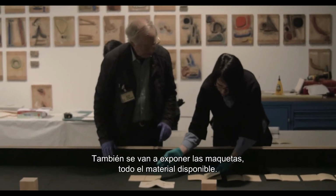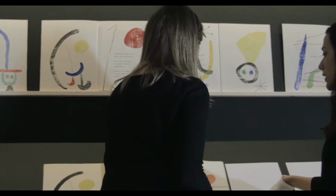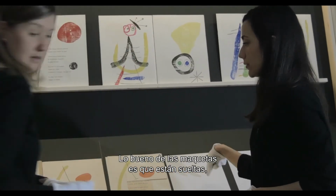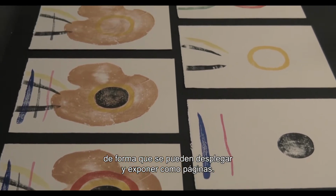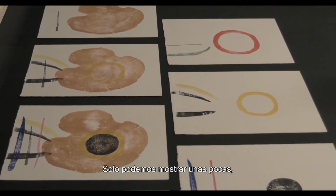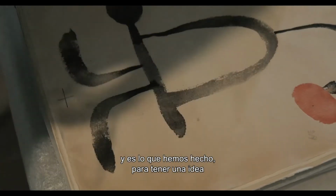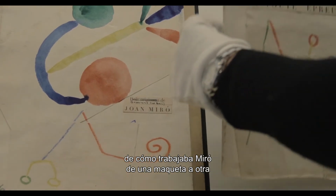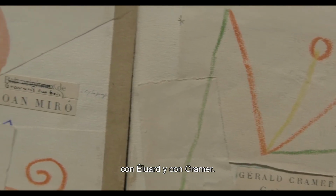Number 2 is showing the maquettes, or at least as much of the maquettes as we can show. The useful thing about the maquettes is that they're not bound, they're loose bound. So you can open them up and you can show pages. We can only show a few pages, so that's what we've done, to give an idea of how Miró worked from one maquette to another with Éluard and with Cramer.